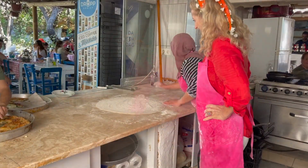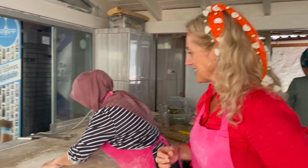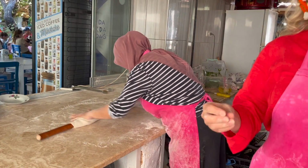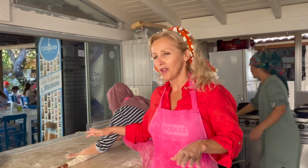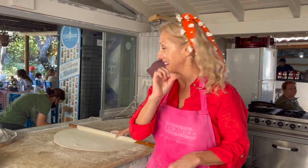So the key is to make a very, very thin dough. And so while she's doing this with a stick, my mom used to do it just by stretching. And so this is what I'm going to do when we come back to the US. I'm going to show you how to make a phyllo dough without the stick. But basically, when I was growing up, all the pasta was made with this little stick. All kinds of different pastas, from really thick to really thin.